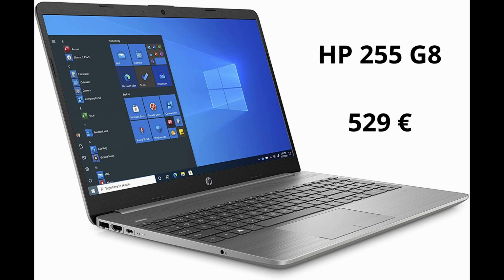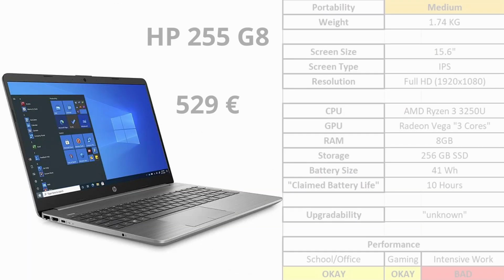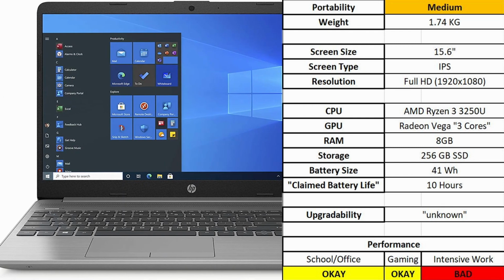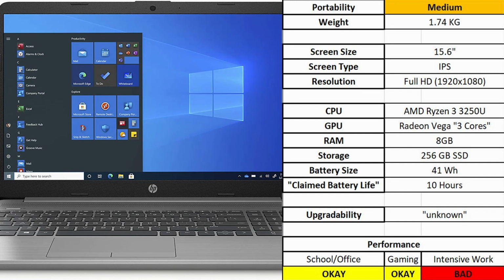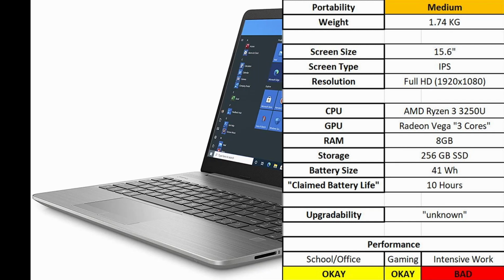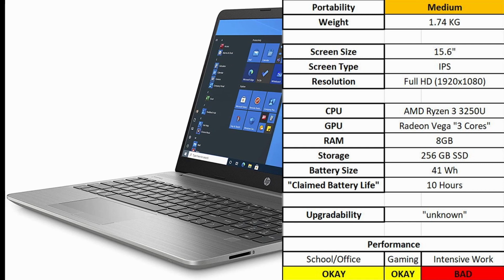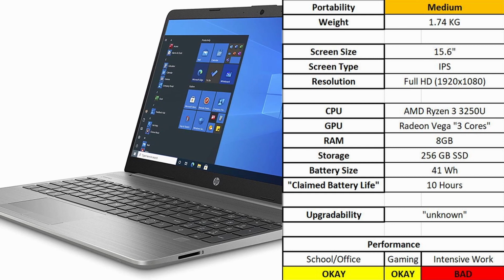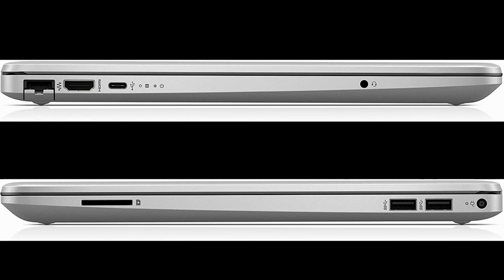This is the first laptop that will be able to run esports title games at around 60 FPS at 720p. The HP 255G8 has a 15.6 inch Full HD IPS screen. It is powered by an AMD Ryzen 3 3250U, a 2-core 4-thread 40nm CPU running at a speed of 2.6 to 3.5 GHz. It has 3 cores of Radeon Vega GPU, 8GB of RAM, and 256GB of storage. The RAM and M.2 storage are upgradable. It has a 41Wh battery, and HP claims close to 8 hours of battery life. This laptop weighs 1.74 kilograms. The I/O consists of 2 USB 3.2, 1 Type-C, 1 HDMI, 1 3.5mm jack, an Ethernet port, and a card reader.